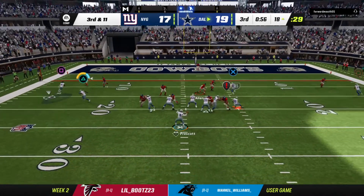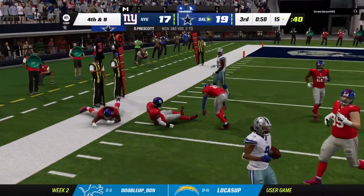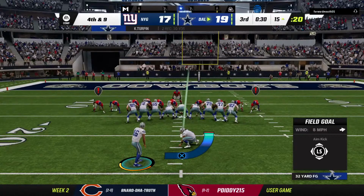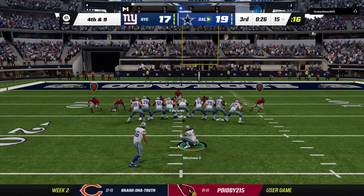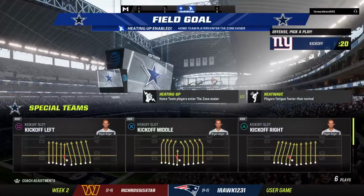Here's Prescott. Quick hitter here, it's complete. And they'll hustle up to stop him well shy of the first, right around the 15. So just 3 yards on the completion there. And that's going to make it 4th down. And his kick is good. And that will push the lead up to 5.